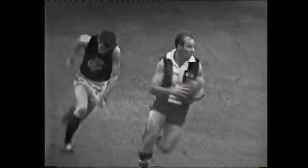Plays the ball in front of him. He's being chased by Gallagher. Roger Head kicks it up towards the centre wing position. 2 Carlton players there, and so is Davis. And now's the chance for Carlton's Crane. Crane kicks it, and it's over the boundary line.